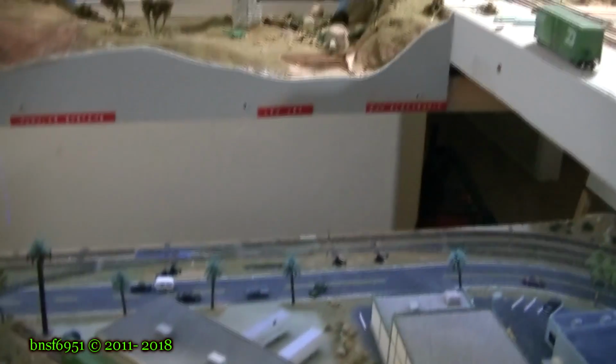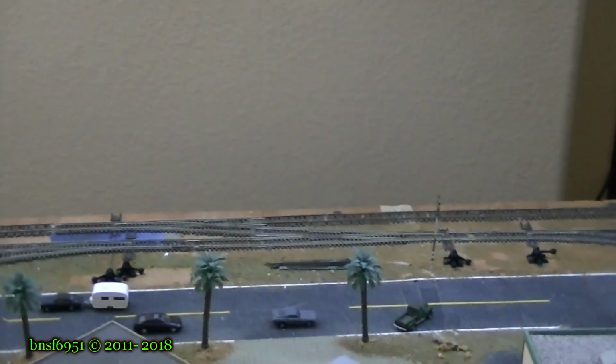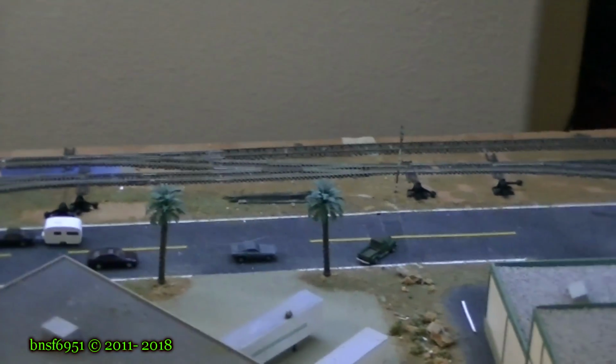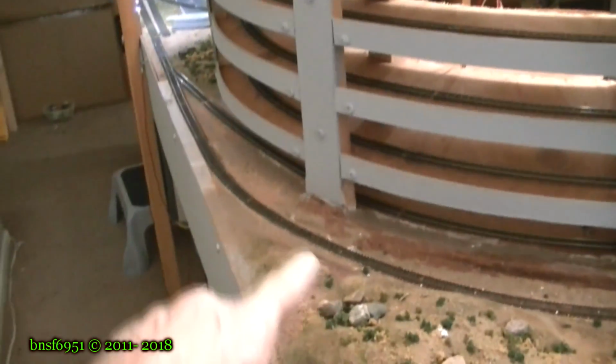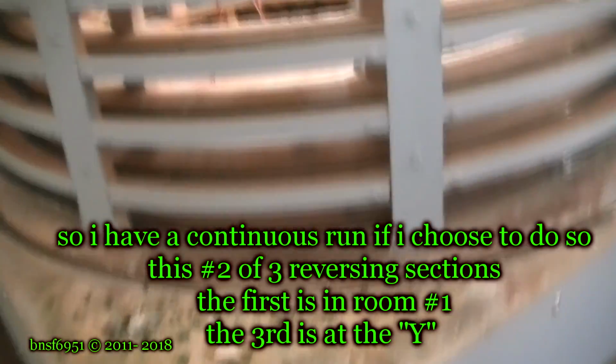But right there, let me see if I can zoom in. Right there is the last opportunity that the train that's on track 2 can get to track 1. And if he does, his next maneuver is going to be the helix. Let me walk around the other side so I can get a better shot of the helix. Alright, so this track right here, if he doesn't go up the helix, he would go back around, and this would be the track, the other side of the loop, if you want to call it that.